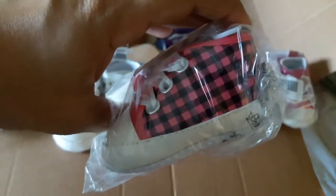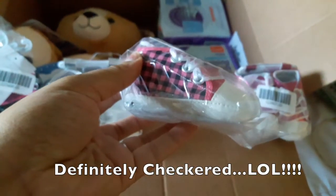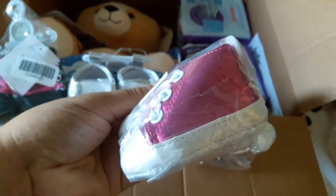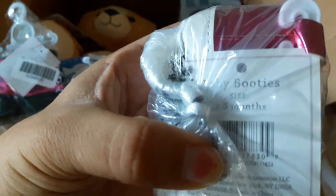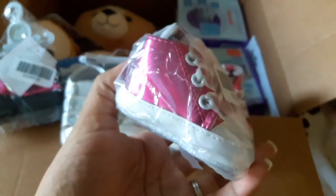Also $1. I also picked up these cute little plaid. Do I want to say plaid or checkered? I'm confused. These are also 3 to 6 months, which are super cute. Also $1. And then finally, I got her these cute pink foiled looking ones, which also fit her right now, 0 to 3 months, which were also $1, and she wore these yesterday, so they looked super cute on her.